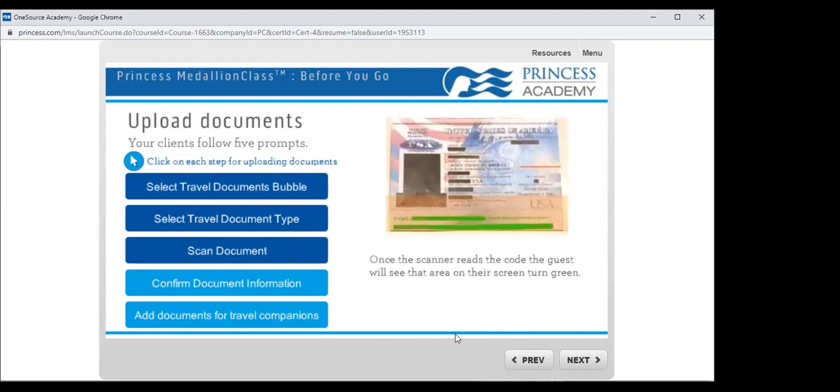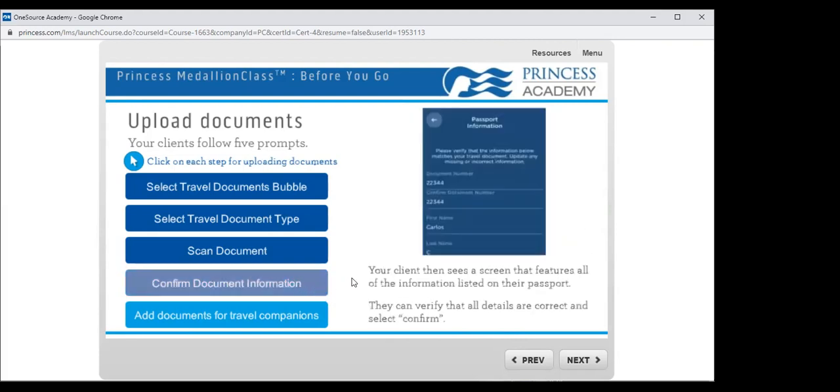Once the scanner reads the code, the guest will see the area on their screen turn green. Confirm document information. Your client then sees a screen that features all of the information listed on their passport. They can verify that all details are correct and select confirm.